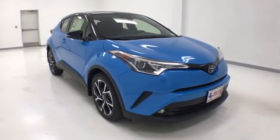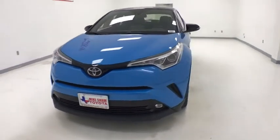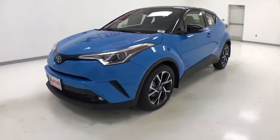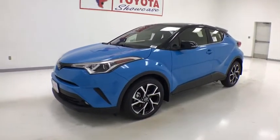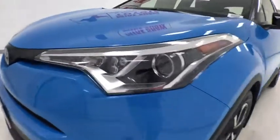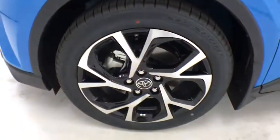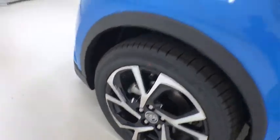Make a great choice today with the 2019 Toyota CHR. The Toyota CHR's fresh design makes it stand out in the crowd, and the interior oozes with style. The CHR handles like a race car and has all the safety features you'd expect from a Toyota vehicle. This vehicle has less than 100 miles.